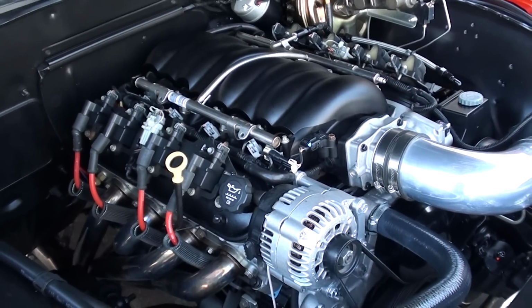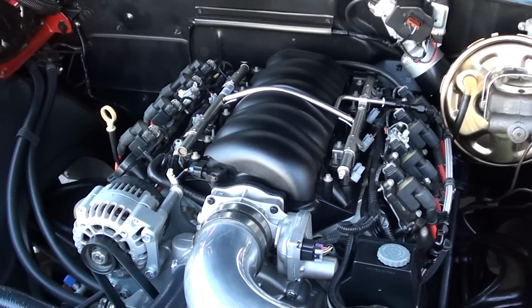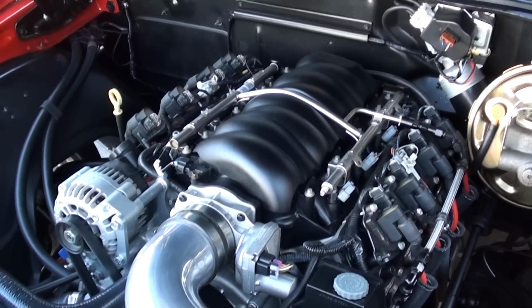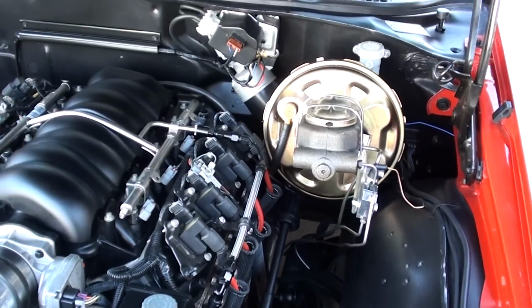Again, this is an LQ4 6.0-liter motor. Aluminum heads. I think they're L96 heads. I think it's got the L76 intake on it. It's got the LS3 throttle body. Again, power steering. It's got front and rear sway bars. It's got the Wilwood 4-wheel disc brakes. It's got vintage AC.